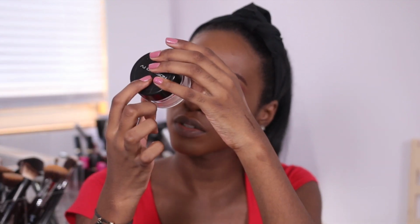Alrighty then, let me go ahead and set my face, because your girl is looking extra dewy with all these cream products. So to set my concealer, I'll be using the AJ Crimson Loose Powder, which I believe is a universal shade. Yeah, neutral matte.